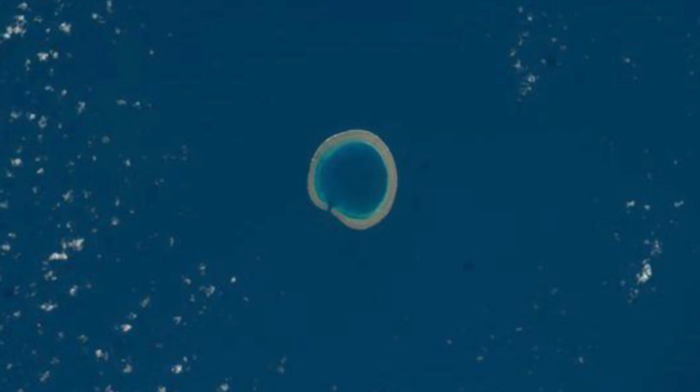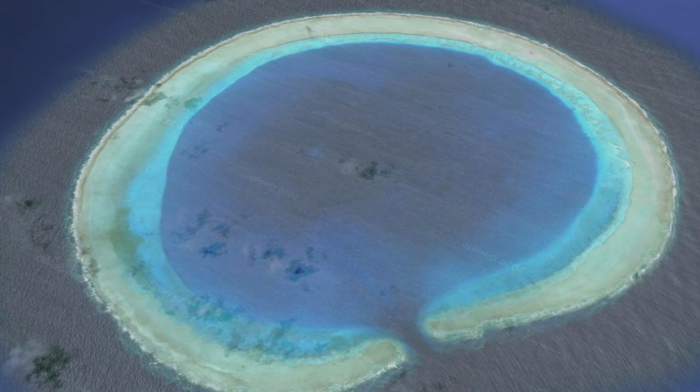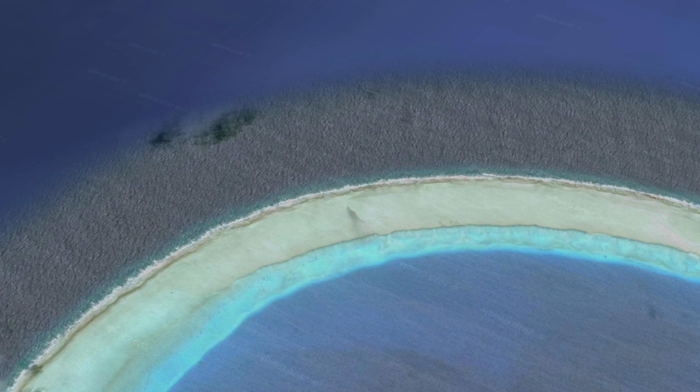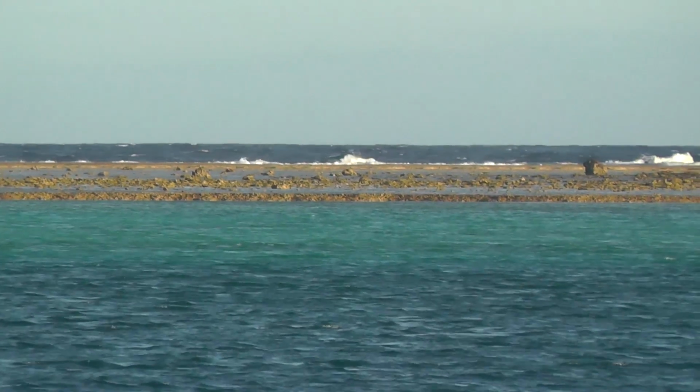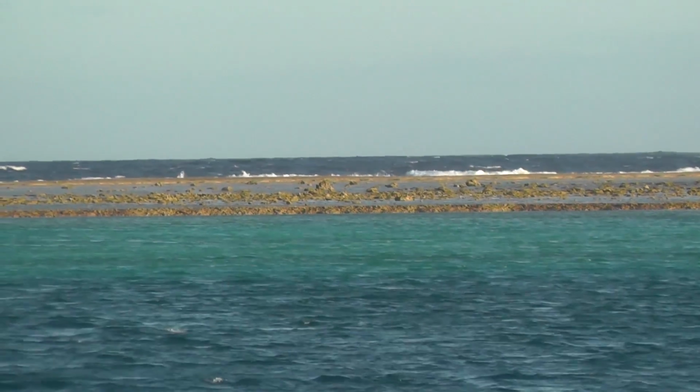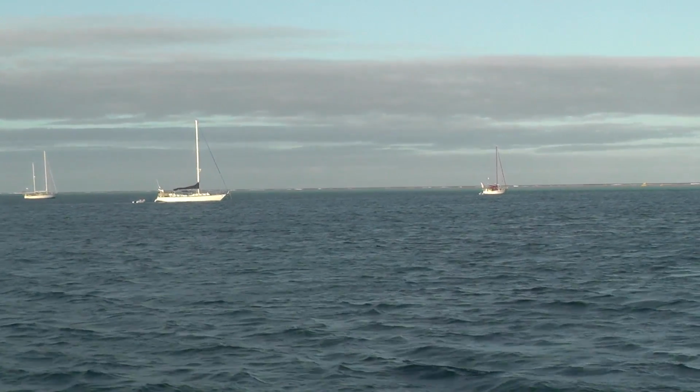There are actually two reefs. This is the northern one, and it's a complete circle, apart from a small entrance just big enough to take a yacht. Mariners have visited this place many times over the last 100 years, and some have even been shipwrecked here. Although the reefs are hundreds of miles from the nearest land, they are under dispute, an ownership argument between Tonga and Fiji.